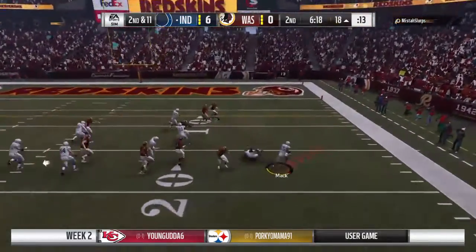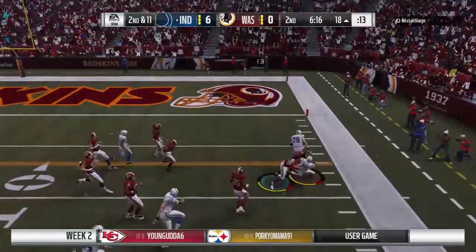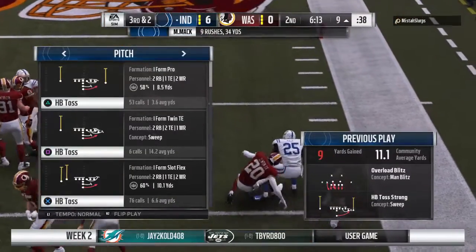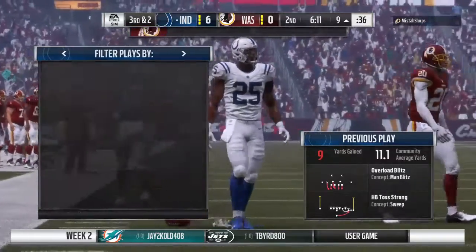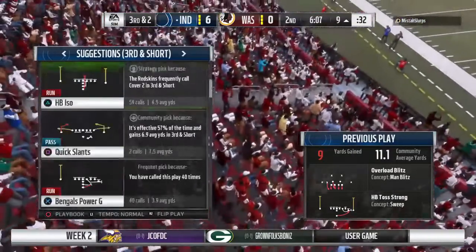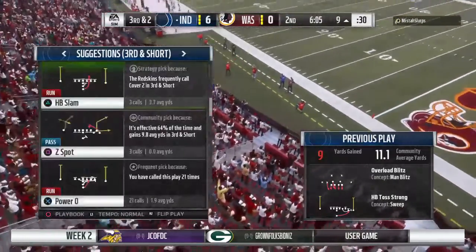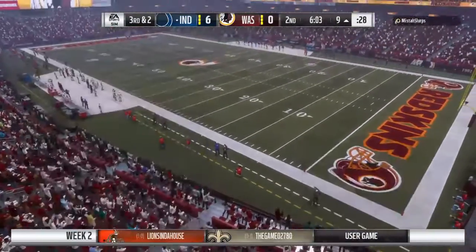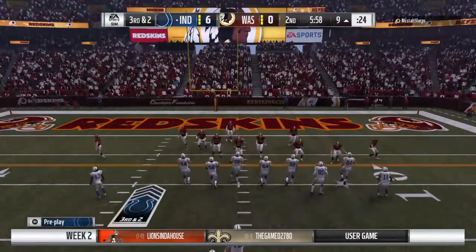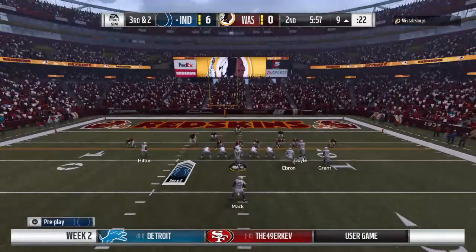Now they'll run it on the toss. And he's able to get this inside the 10 now to the 9. They get 9 yards back on the run there, and they're left with a much more makeable 3rd and 2. The Colts on 3rd down. They've hit 2 for 4 thus far. Here it's 3rd and 2.